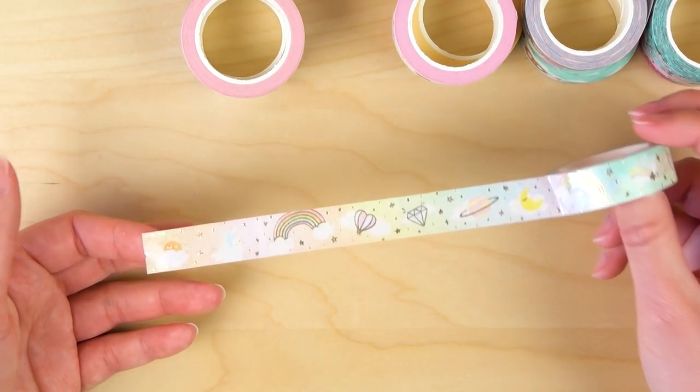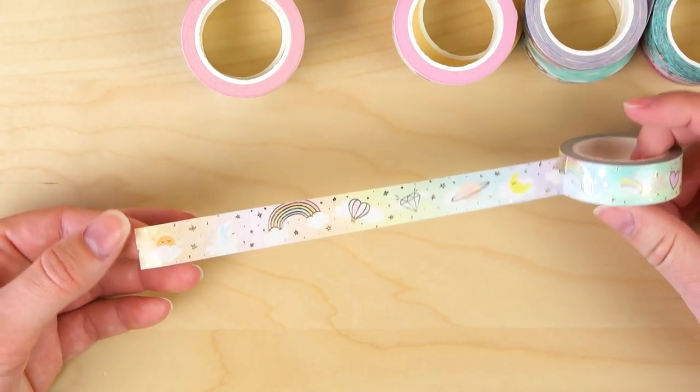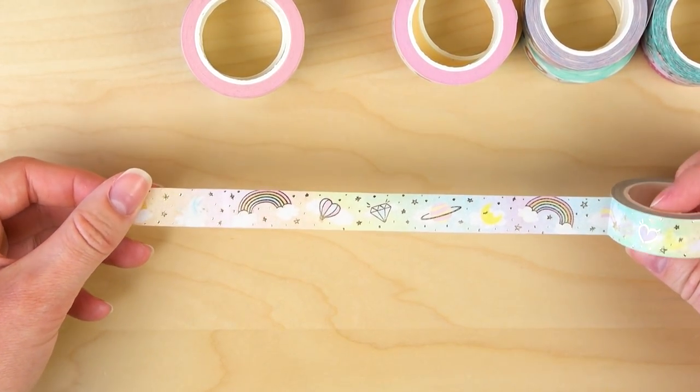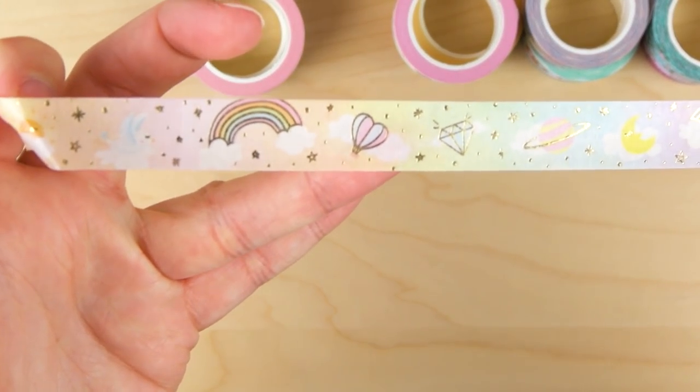I believe this one was called Fantasy Sky, I think. And this one is gold foiled and it has just such pretty designs on this really nice pastel rainbow background. I love it so much. And look at this heart. It's like a heart hot air balloon.